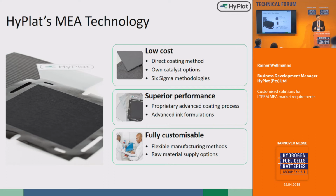So HyPlat's MEA technology is suited to provide a competitive advantage to our customers. The competitive advantage that we provide is based on 3 focus areas. First is low cost, where we've got direct coating methodologies. We also have our own catalyst with an advantage, as well as integrated into our manufacturing methodologies and processes is Lean Six Sigma manufacturing. We've got 3 black belts in our company, as well as full training within the manufacturing process of green belt.